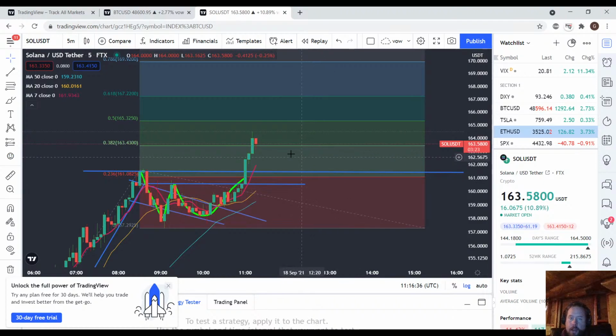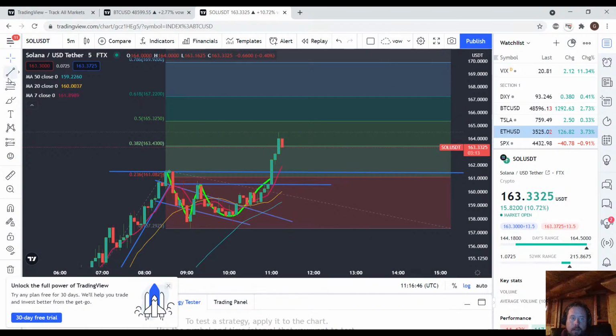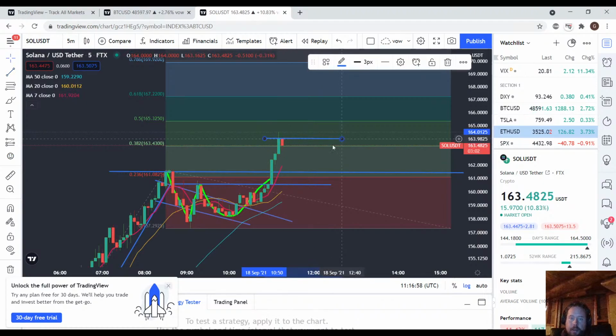So maybe we get a close here now. Yeah, I think I'll enter a new bullish trade on the break of this. If we close below, I'm selling. If we can beat this, then I'm buying. But if we close below this yellow line, then I'm taking 20% off my trade.